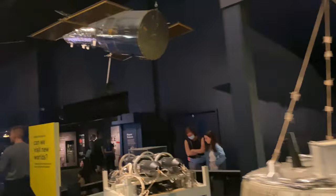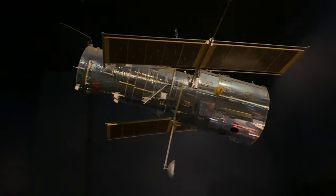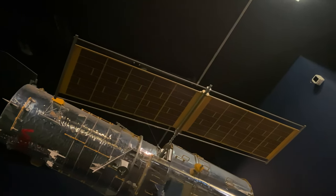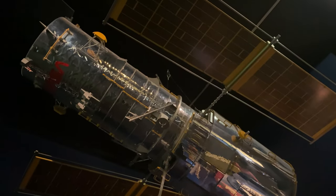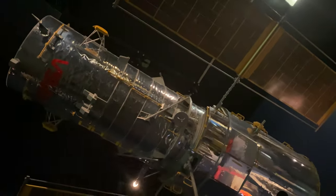Amazing. And also my favourite is probably, no, maybe, no, I can't say what my favourite is, it's just too amazing. But this thing, there's no label on it, but it looks identical to the Hubble telescope. This is definitely a replica of the Hubble telescope. The Hubble telescope is way bigger than this. This is not one-to-one size. Probably at least 5, 7, 8 times bigger.